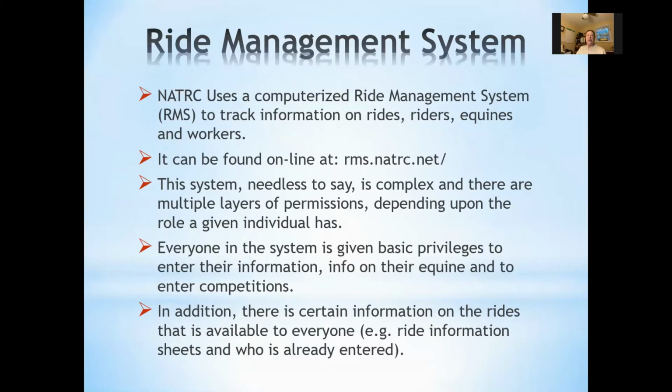NATRC uses an access database to track information on the rides, riders, equines, and workers. This includes everything from entries to results from the various events. It is located at rms.natrc.net. Needless to say, this is a complex program with many layers of access and permissions depending upon individual needs.